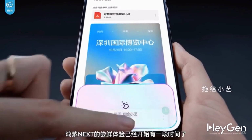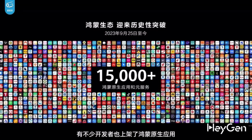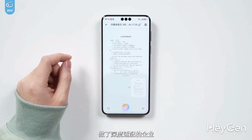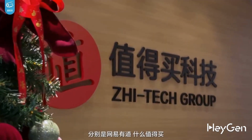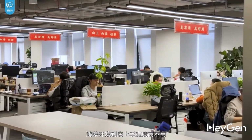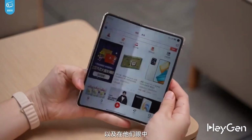The experience of trying out HarmonyOS Next has been available for a while now, and many developers have already launched native Harmony applications. There are also some companies that have made in-depth adaptations based on the native features of Hongmeng. This time, we are going to visit developers from 3 companies, namely NetEase Youdao, What's Worth Buying and CamScanner. Let's find out how difficult it is to get started with Harmony development, what the development experience is like, and what advantages they see in Harmony native applications.